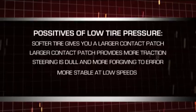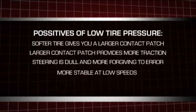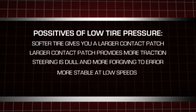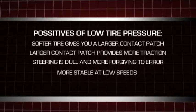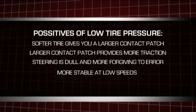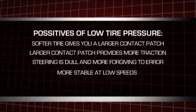Let me introduce you to my friend, low tire pressure. Low pressure makes for a softer tire with a larger contact patch. More contact gives you better traction and less chance of washout. The steering becomes less sensitive and more forgiving to error. All of this makes low pressure more stable at low speeds.